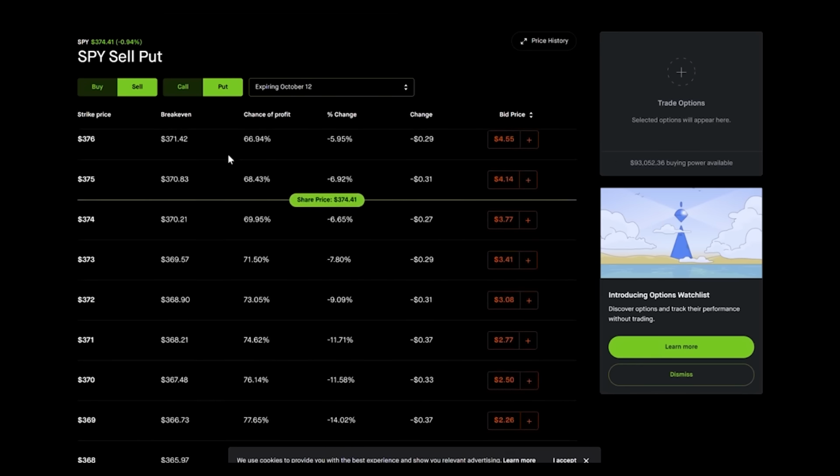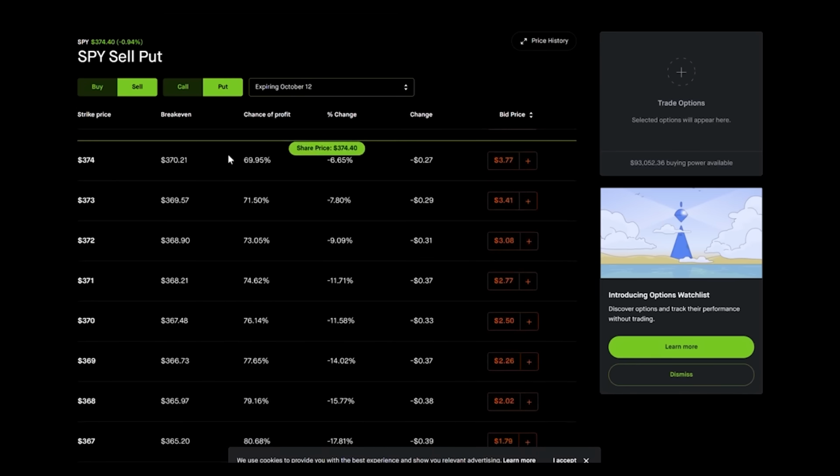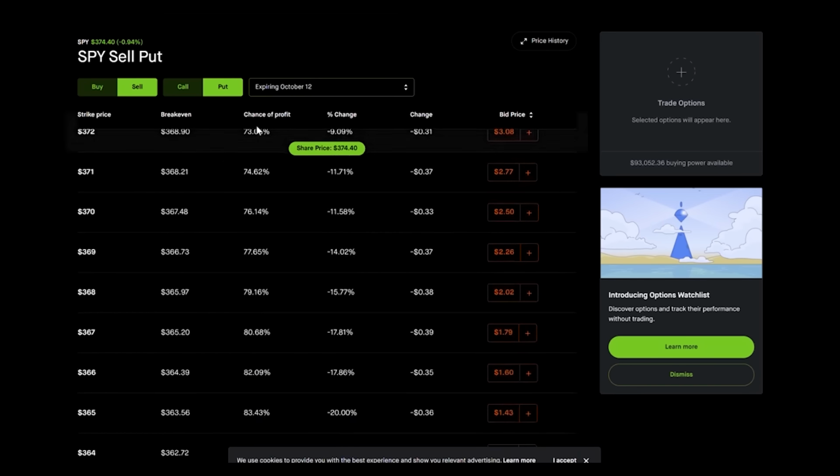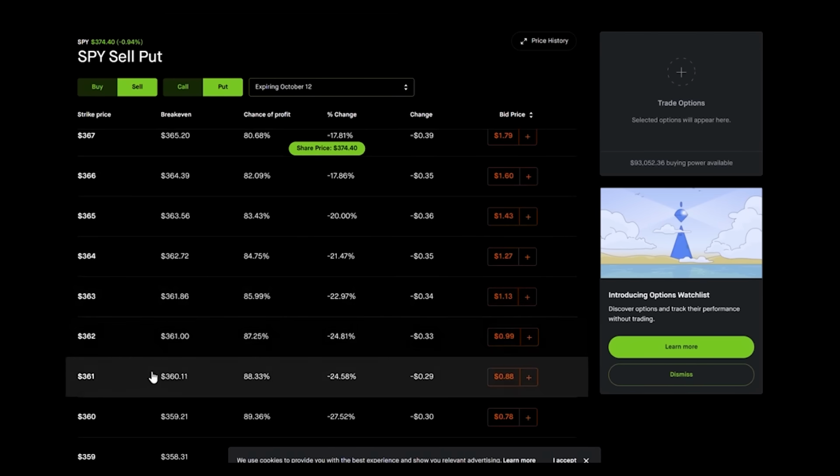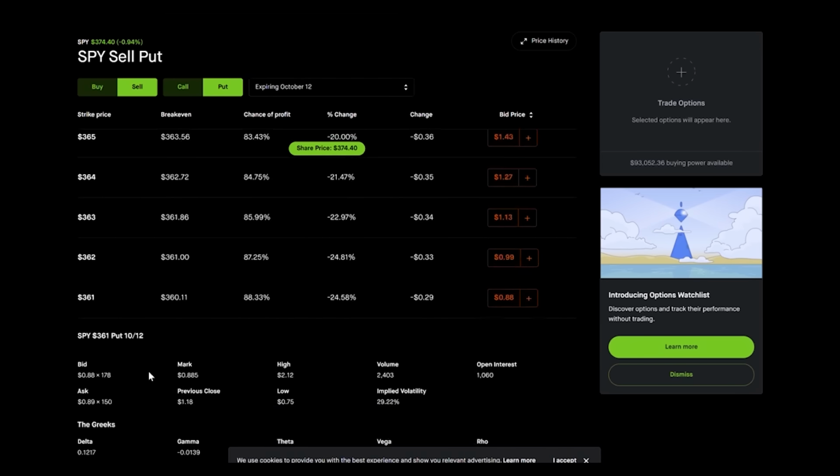And for me, that's going to be analyzing the option chain. So again, I want to look for an option around an 88 chance of profit, because that 88 chance of profit also means that the delta is around 0.12. And that's because the chance of profit is inverse to the delta, meaning that a 10 delta means 90% chance of profit.